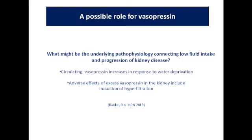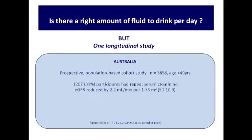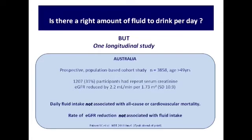Before you get too excited, this is the only longitudinal study we have. It was published 6 weeks ago in a European journal. A study from Australia based on daily fluid intake from food and beverages with a 13-year follow-up, and over 1,000 people had kidney function measured at least twice. The daily fluid intake was not associated at all with all-cause or cardiovascular mortality, nor was it associated with a rate of reduction in kidney function. And that's the current situation.